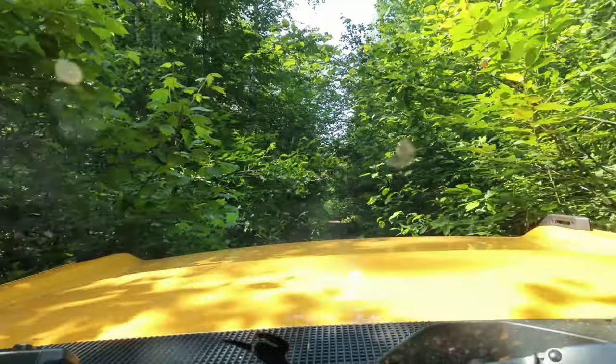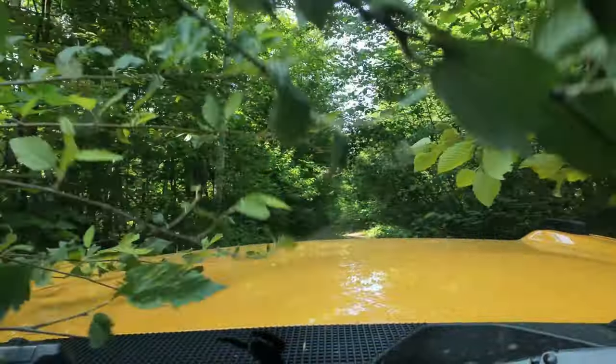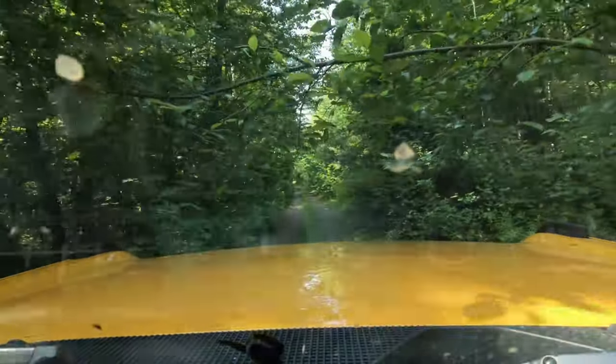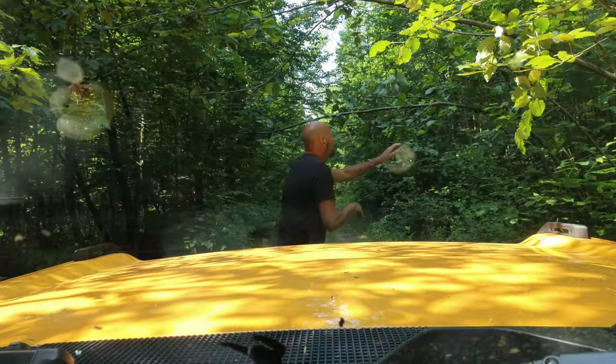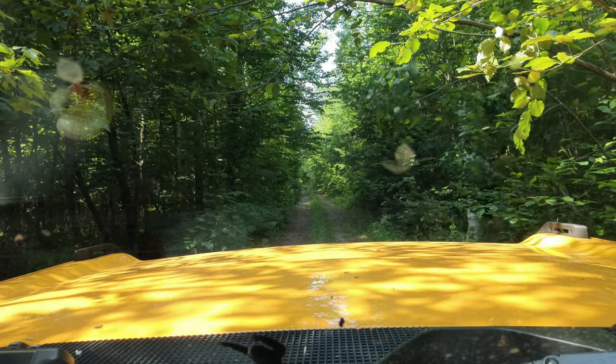This particular section of the loop I wasn't very fond of. Super tight and overgrown with brush, it made for some not very reassuring scrapes and scratch sounds the entire way. With my small branch saw stowed away in the rooftop box, I resorted to just pushing some of the more offending looking branches out of the road.